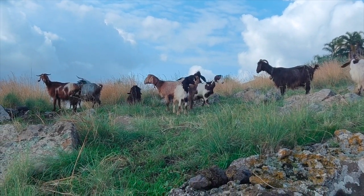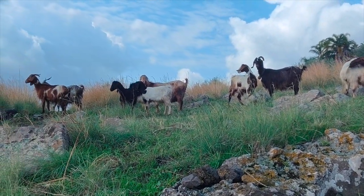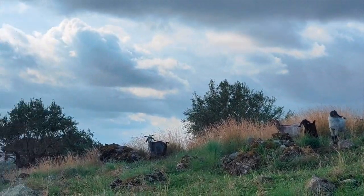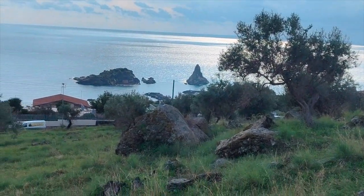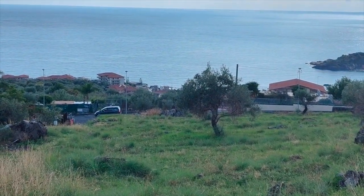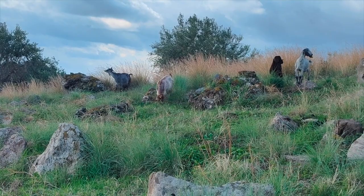So this morning I decided to climb up this hill to show you these goats grazing away. Look at them watching me. And look at this view. This is just outside of our home. And this is the hill I climbed. Alfred's waiting for me down there. But there you go. Quintessential Sicily.